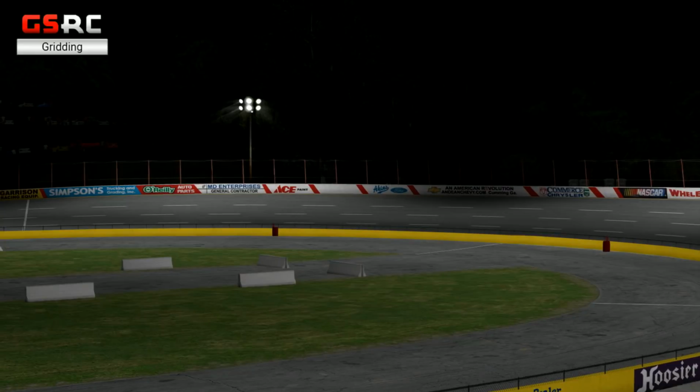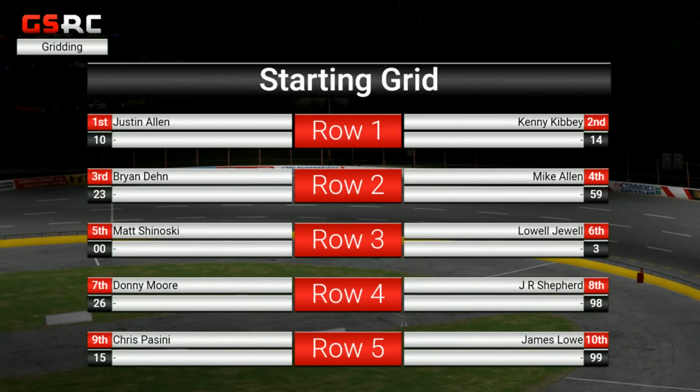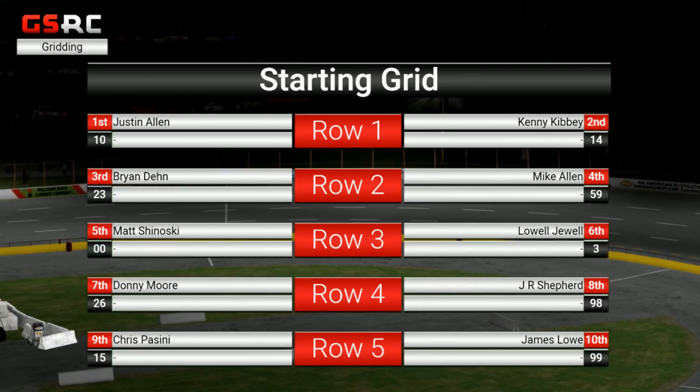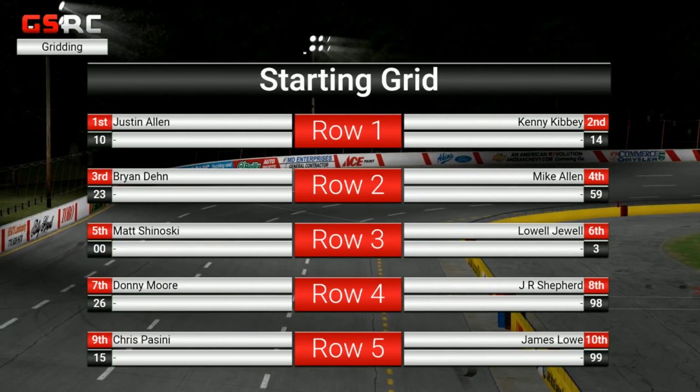Why don't we go to our starting grid now and get that out of the way as everybody gets ready to line up. J.R. Shepherd, or I'm sorry, Justin Allen on the pole with Kenny Kibbe there in row 1. So if you guessed Justin Allen, then you were right.